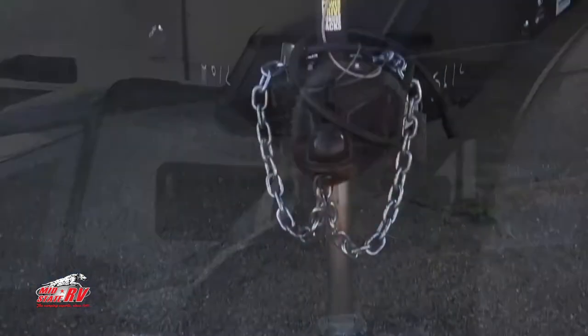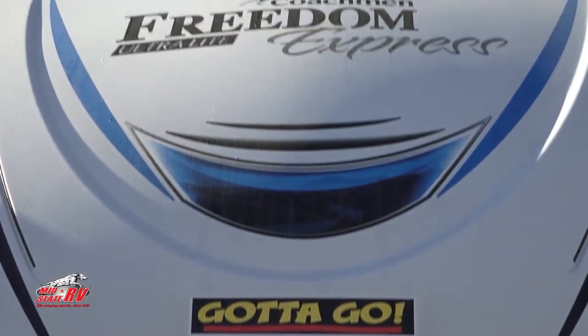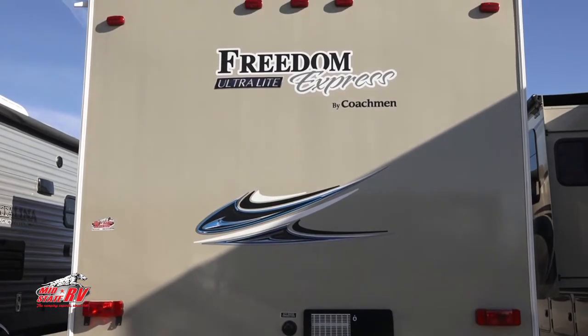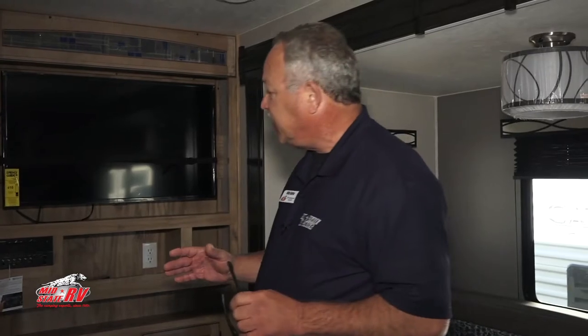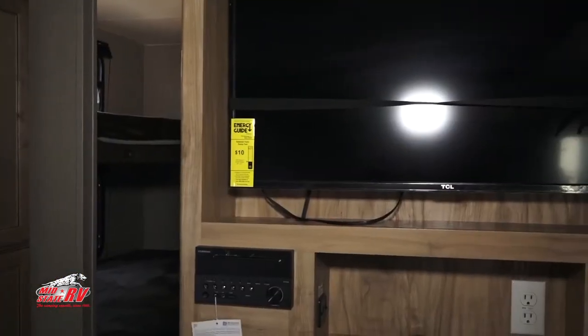Come see us. We got this great Freedom Express. It's a bunkhouse. It's gotta go. It's on the row, and you can save thousands of dollars today at Mid-State RV. Come on, let's take a look inside this unit, as you will get a great, great deal. This Freedom Express will sleep 8 people. Wow, that's a lot of folks. Y'all come on down and see it. It's got bunkhouse, it's got a double bunk on the bottom and top, and it's ready to go camping. All wood cabinets, big TV, it's got DVD player, whatever you need to have a great time camping with your family.